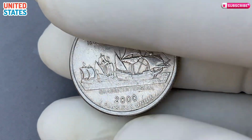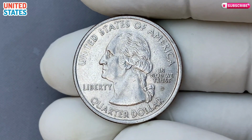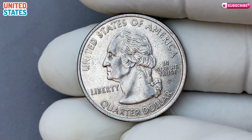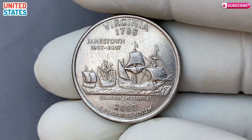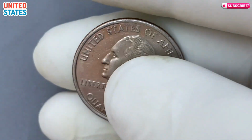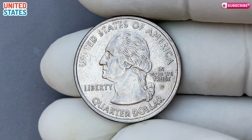But, as amazing as the design is, the real story here is about the rare features and errors that make this coin incredibly valuable to collectors. So, what makes the 2000 Virginia quarter stand out in the world of numismatics? Let's get into it. The first thing you should know is that while most of these coins are still worth their face value of 25 cents, minting errors can cause them to be worth a lot more, sometimes a lot more. And that's where the true value lies.